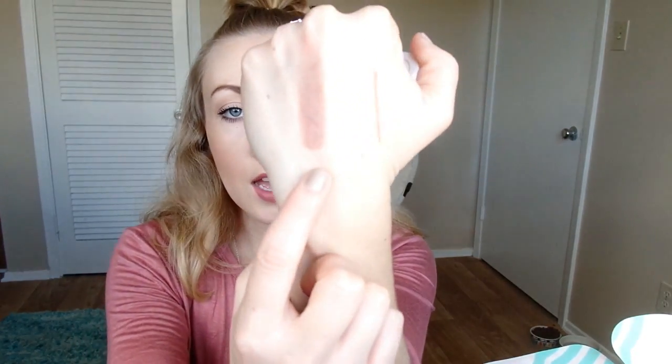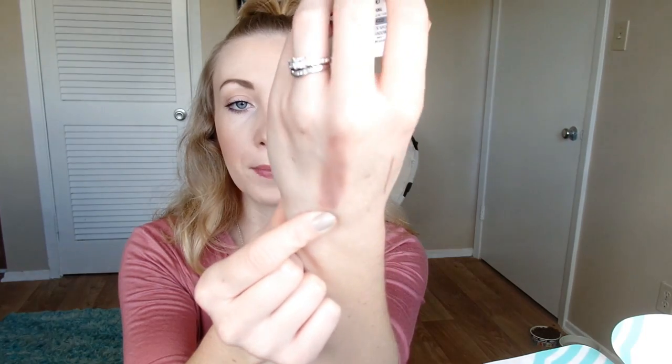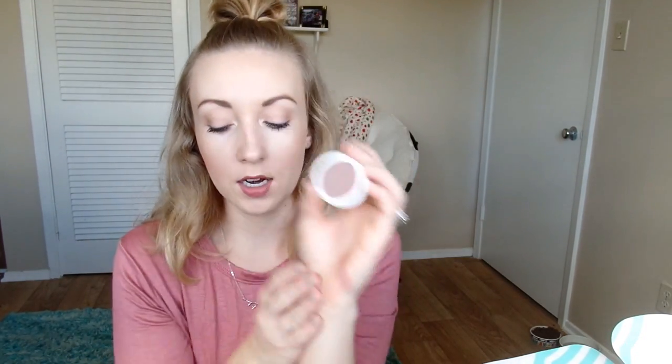So you can apply them with your finger, to densely pack it on, or with a synthetic brush, in order to get the best color payoff. Here's what it looks like. It reminds me a lot of a shadow out of the new Lorac Mega Pro Palette 3, the Violet Gray. It definitely is more on the purpley side once you swatch it, whereas in the pan it looks more grayish, if that makes sense. I do have this mixed in my crease with a bronzer, so that's what gives it more of the warmy tone, is I mixed it with another shadow. But I do love this color.